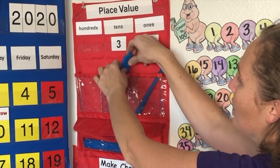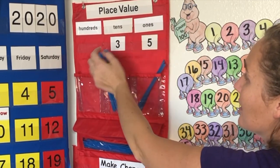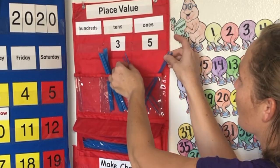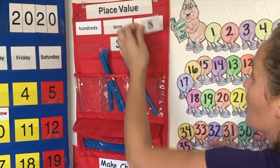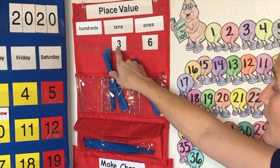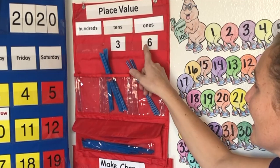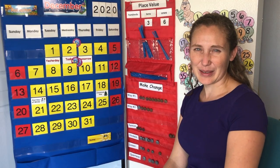We have 1, 2, 3 groups of 10. That's 30 straws. And then 1, 2, 3, 4, 5, 6 straws all by themselves. Groups of 1. 3 groups of 10, 30. And 6 groups of 1, 6, together make 36. 36 days of calendar time.